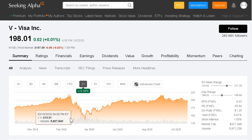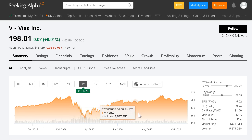Visa is a company that I believe will continue to grow over a very long period of time. With the shift towards a more digital society, the fact that we're spending less time and less money at physical retailers and transitioning more to making all of our purchases online, I think Visa is positioned in a way to see immense growth over the next 5 to 10 years.